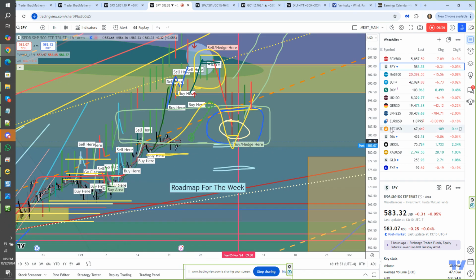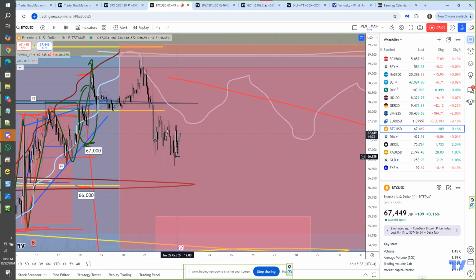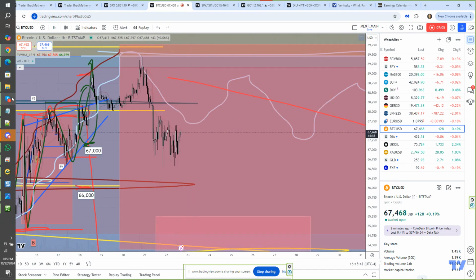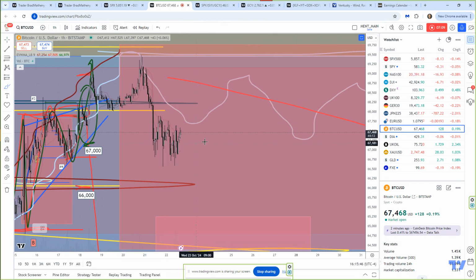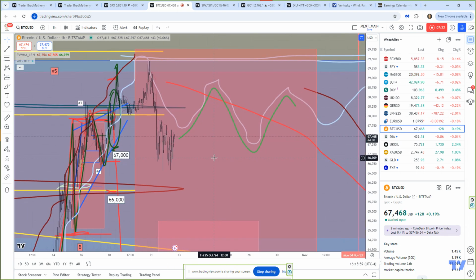And of course, Bitcoin 67,400 consolidating, really trying to move out of it. Let's see what happens here. Wouldn't it be funny if Bitcoin kind of followed my analysis? And again, if Bitcoin did this kind of thing over the next couple of days, wouldn't that be kind of ironic if it just followed my pullback analysis almost to a T? I mean, I doubt it's going to do it.